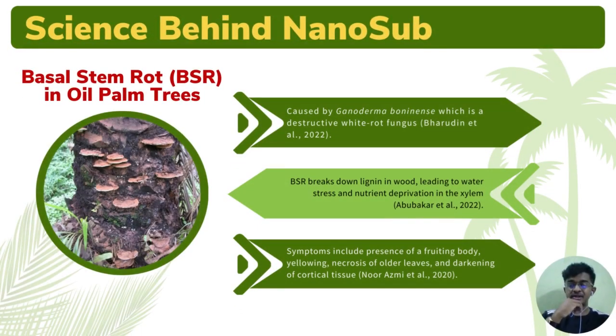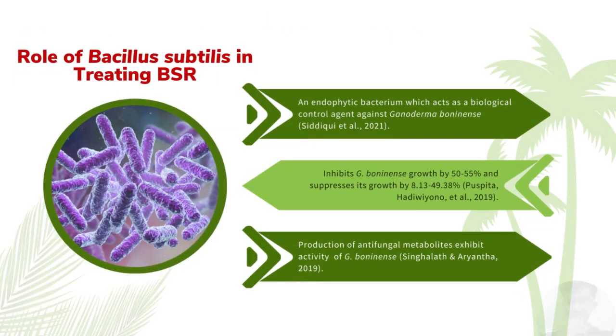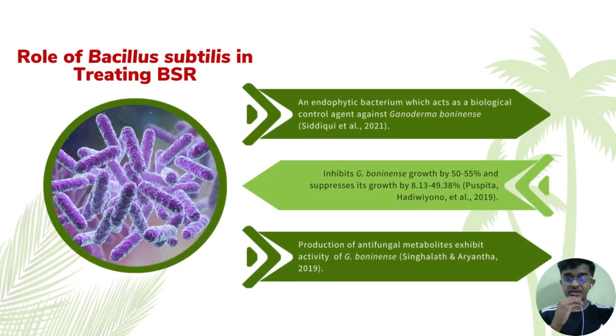What is the science behind NanoSub? First is basal stem rot in oil palm trees. Basal stem rot is caused by Ganoderma boninense, which is a destructive white rot fungus in oil palm trees. BSR occurs when the fungus breaks down lignin in wood, leading to water stress and nutrient deprivation in the xylem. Symptoms of Ganoderma boninense include the presence of fruiting bodies, yellowing and necrosis of the leaves, and darkening of cortical tissue.